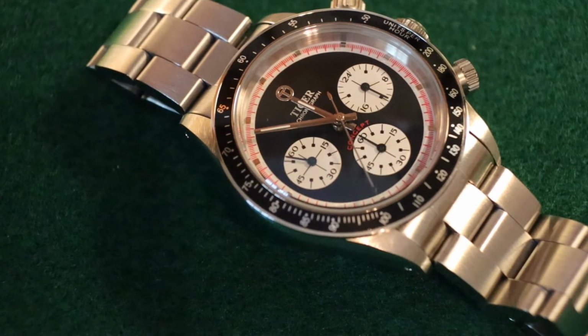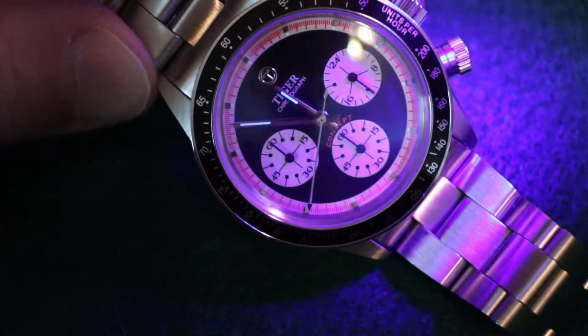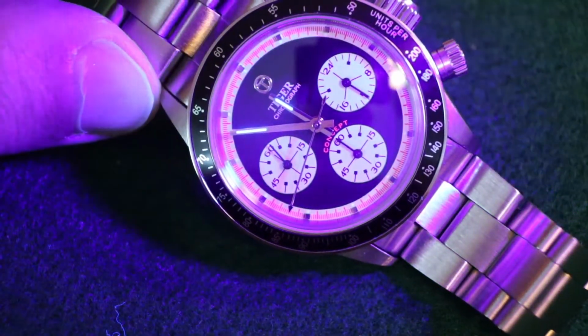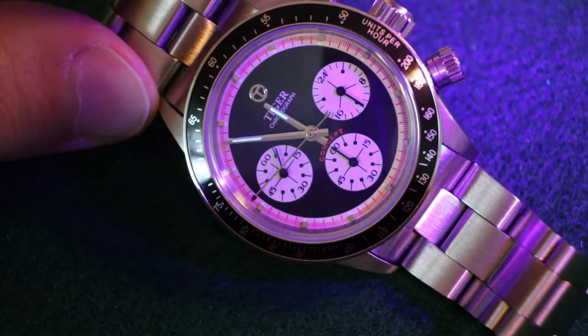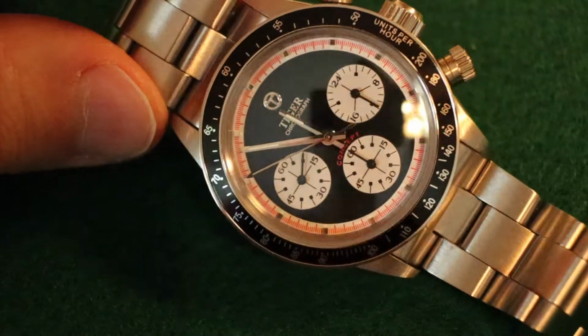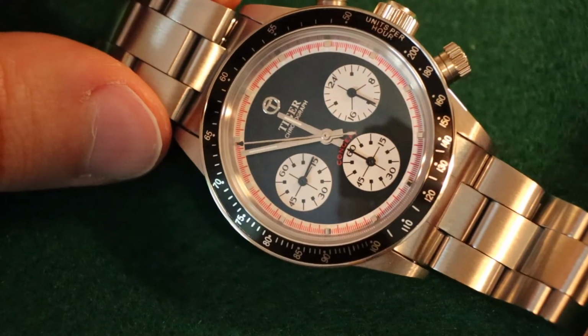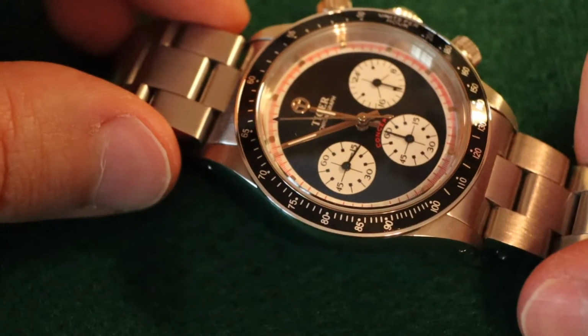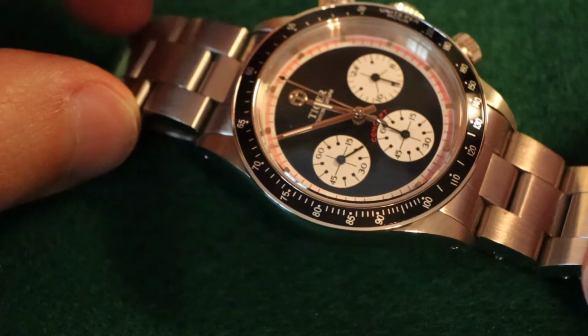Oh, another thing to point out is that, yes, there is lume. Show my black light here. Ooh, hope I didn't blind anybody. But you can see that there's a little bit of lume on the hands, a tiny bit of lume on those polished hour markers on the outer track there, but they don't do anything. The lume is terrible. So obviously you wouldn't get this watch for the lume anyway, but just in case anybody's wondering.